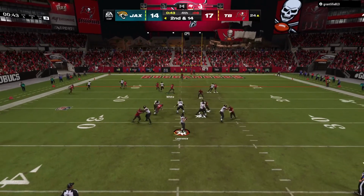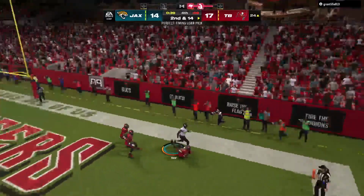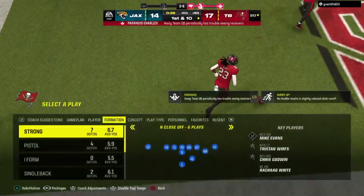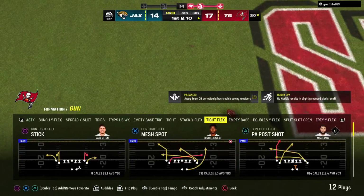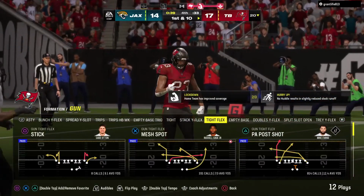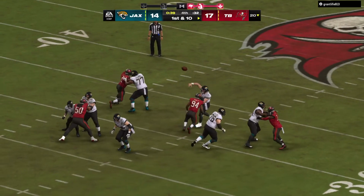Back to throw, Lawrence. Oh, and that's going to sabotage their comeback plans. It is intercepted. And the Buccaneers have just about stage of the game to come up with that interception, huge.